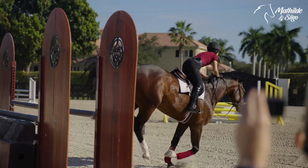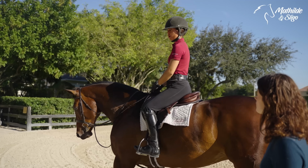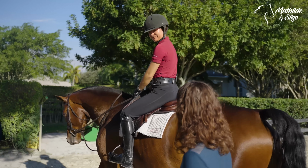There we go. Excellent. So we worked a lot on getting to the right spots everywhere and measuring and just keeping a light hand and soft contact to show off the horse the best I can.